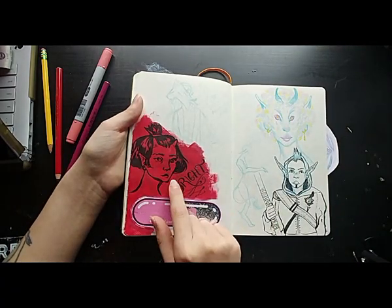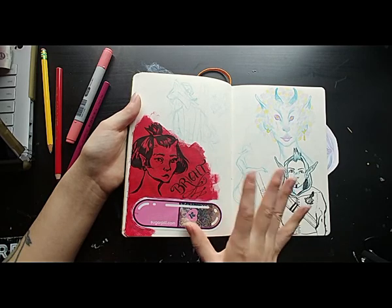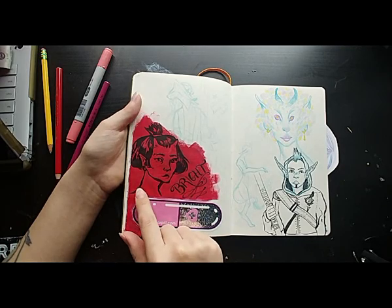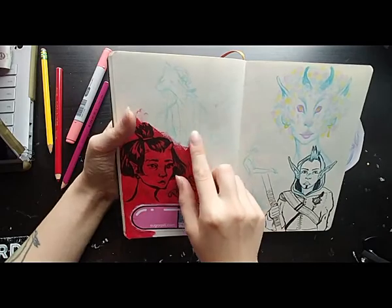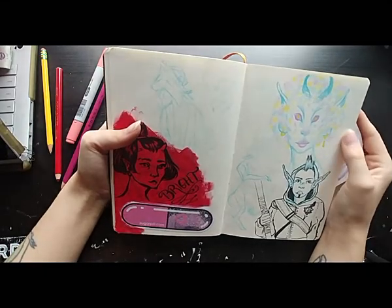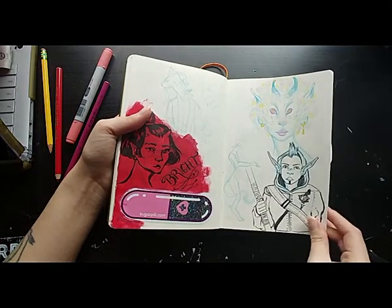Pentel brush pen on acrylic paint. Sometimes I do this a lot where I put down paint over something I didn't like, and then I can draw over it in Pentel brush pen ink, and it looks really nice. And then this was a sketch for a digital piece that I ended up finishing. This is another fantastical creature, feathery dude, and a little elf soldier.